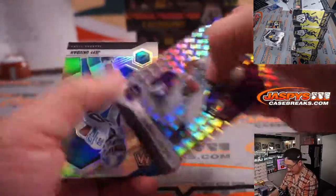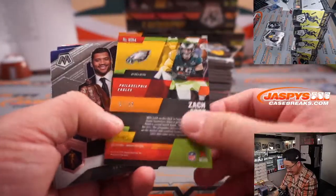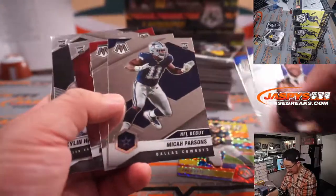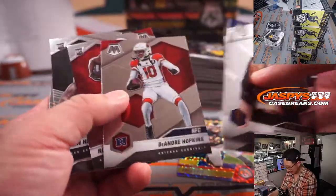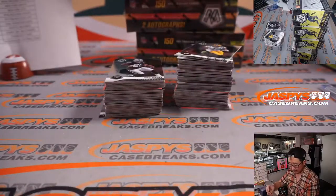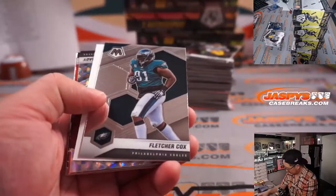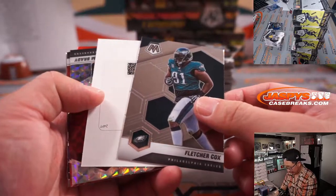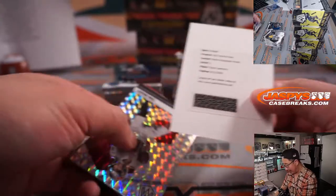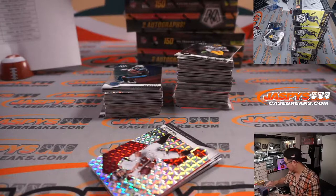Next box. There's out of 99, Zach Ertz. I guess is here, Michael Parsons, is that your defensive rookie of the year? Still Eagles version of Zach Ertz going to Arturo. And behind Fletcher Cox is a redemption. And it's Trevor Lawrence. Nice. Rookie autographs mosaic. Trevor Lawrence for Scott Freeman and the Jags.